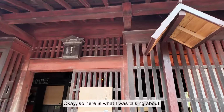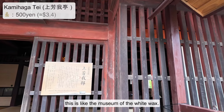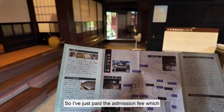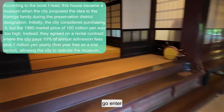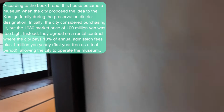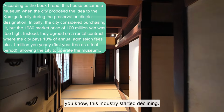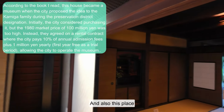Kamihagake Jutaku. Okay, so here's what I was talking about. This is like the museum of the white wax. Okay, let's explore. I've just paid the admission fee, which is 500 yen, and you can enter this residence. So this Honhaga family was the main merchant of white wax during the Edo period until the Meiji 1920s, when this industry started declining.